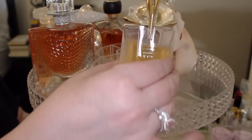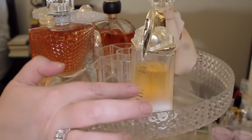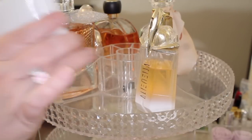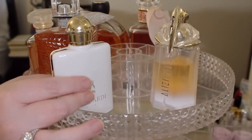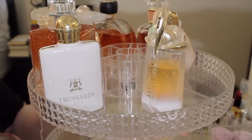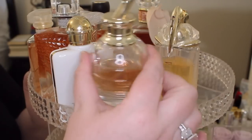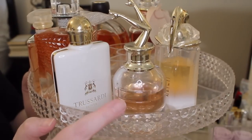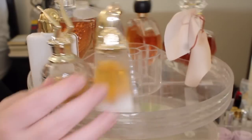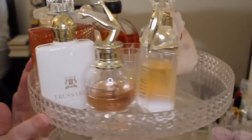Next, I'm going to go with Alien Eau Sublime. I love this fragrance. It's gorgeous. I'm going to put in, of course, Trussardi Donna. And do I want to put one more in there? I'm going to actually put Scandal à Paris. And that's the only Scandal I'm putting out right now. I just want to simplify. So that's what's going to go on this shelf.